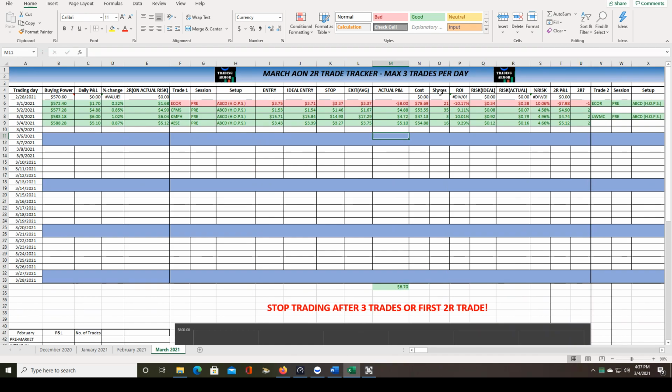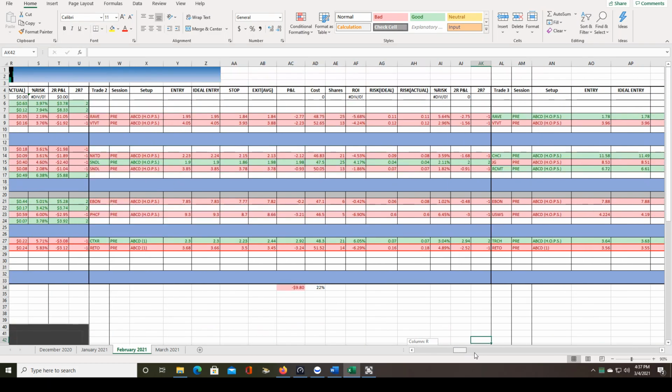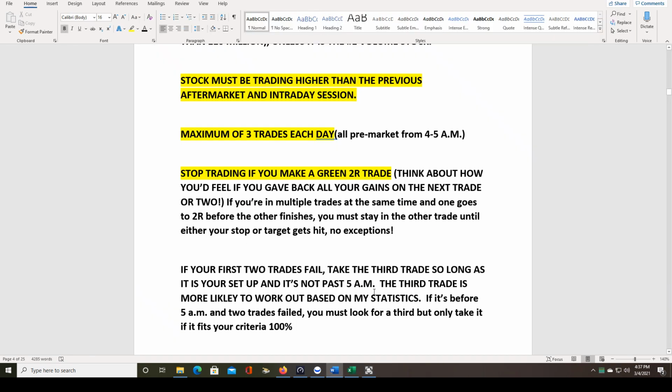I also like the idea of being able to take 3 trades, because if the first 2 fail, then I have a third chance of recouping. Of course, all 3 can fail, but even last month where I was having a little trouble, I only had 2 days where all 3 trades failed. Most often I would take 3 trades and the third trade worked out, which is evidenced by my green P&L for the third trade. So it makes sense.